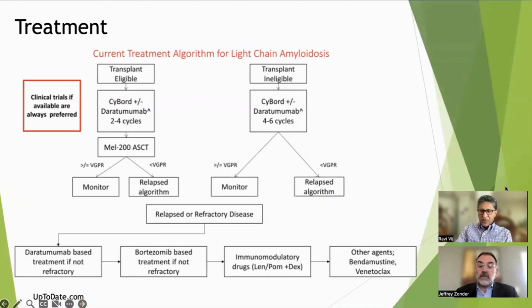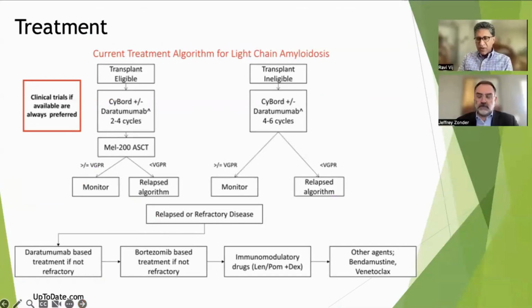So obviously, you've talked to us about this one and only FDA-approved regimen. How do you think through, when you see a patient, how you're going to approach this particular patient in terms of incorporating this regimen or other approaches in the treatment? So it used to be that the first decision point was right after diagnosis. We'd say, is this a person who's fit enough to have high dose chemotherapy and a stem cell transplant or not? If they were healthy enough to do transplant, you'd send them straight to transplant. And if they weren't, you'd send them for a regimen like Cybor-D or Cybor-D with daratumumab.